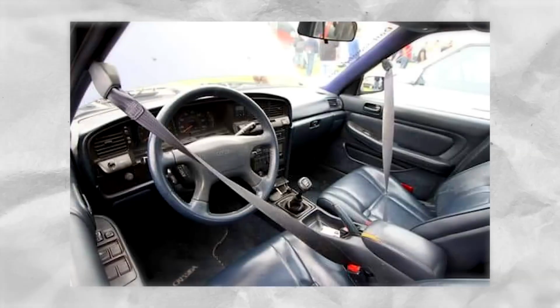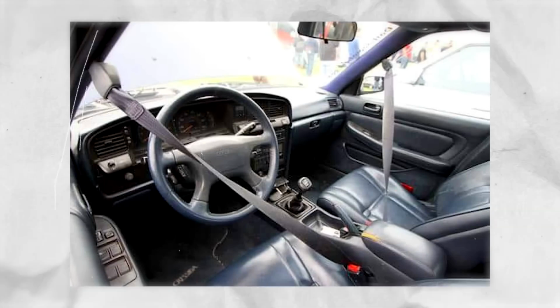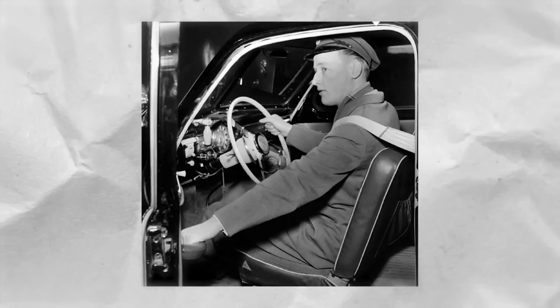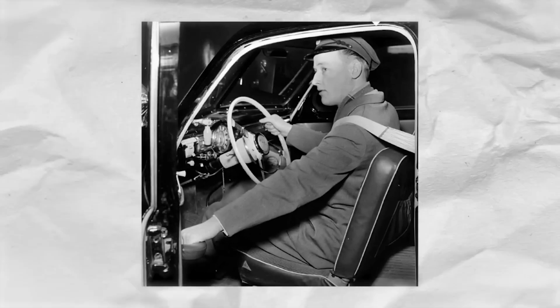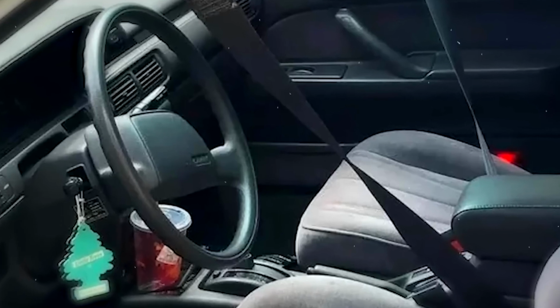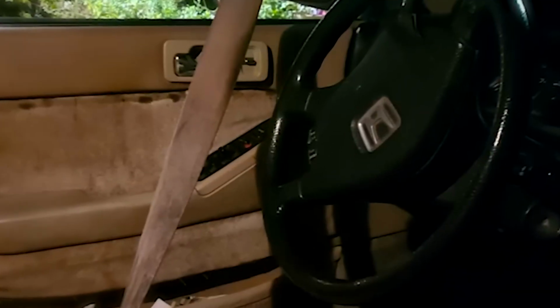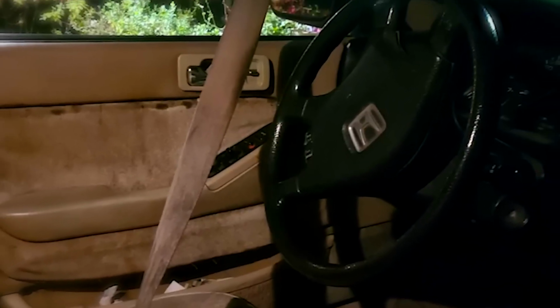While they did help reduce crash fatalities, they became unpopular due to their inconvenience and incompatibility with child safety seats. Additionally, many users neglected the manual lap belt, which led to serious injuries. By the mid-1990s, automatic seat belts were phased out in favor of airbags and traditional seat belts, which offered better overall protection and ease of use.